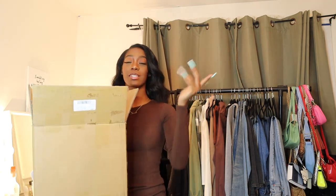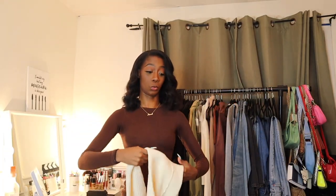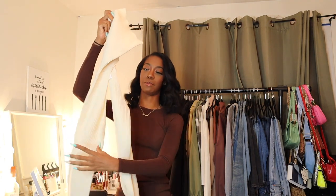So this package literally just arrived at my house. I've been waiting for it all day. So literally, my first impression, I'm just gonna grab out of the box and we're gonna see what's going on here. Okay. This is really cropped. I didn't think it was gonna be this cropped. So I got this crop sweater. I'm sure you guys have seen it before.